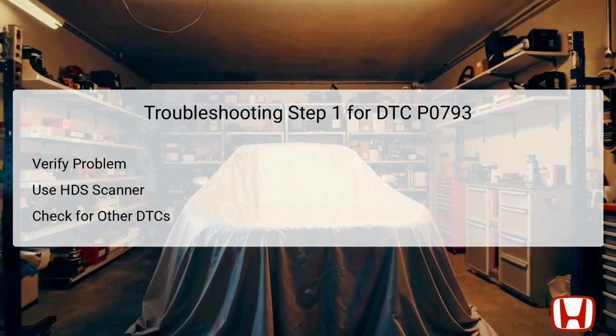In the first troubleshooting step for DTC P0793, it's crucial to verify the reported problem accurately. Begin by turning the vehicle's ignition to the on position. This helps power the diagnostic equipment. Next, use the Honda Diagnostic System, HDS, to clear any existing DTCs, including P0793, from the system for a clean slate during testing. After clearing, raise the vehicle and ensure it is securely supported, allowing the front wheels to rotate freely as you start the engine.